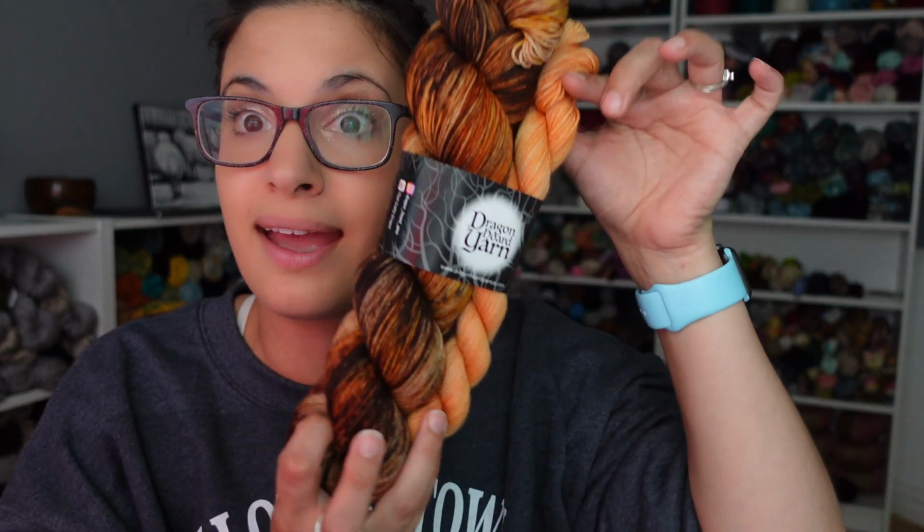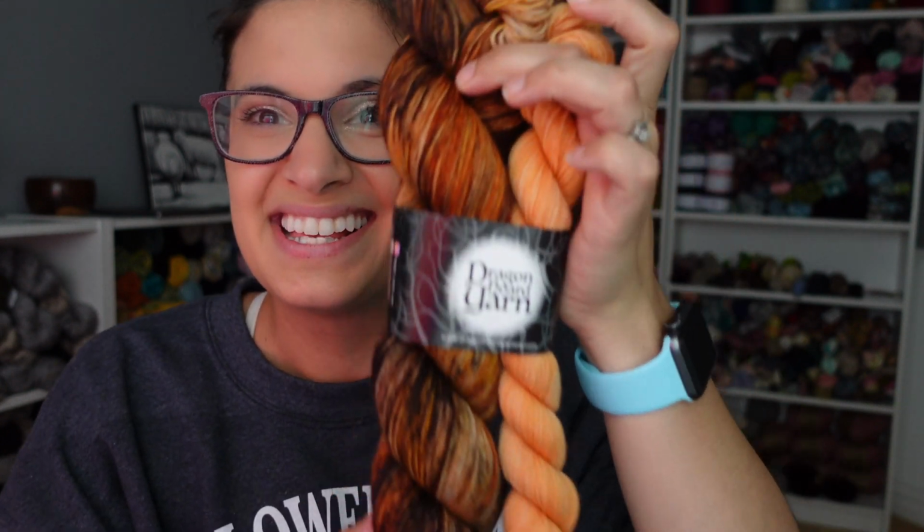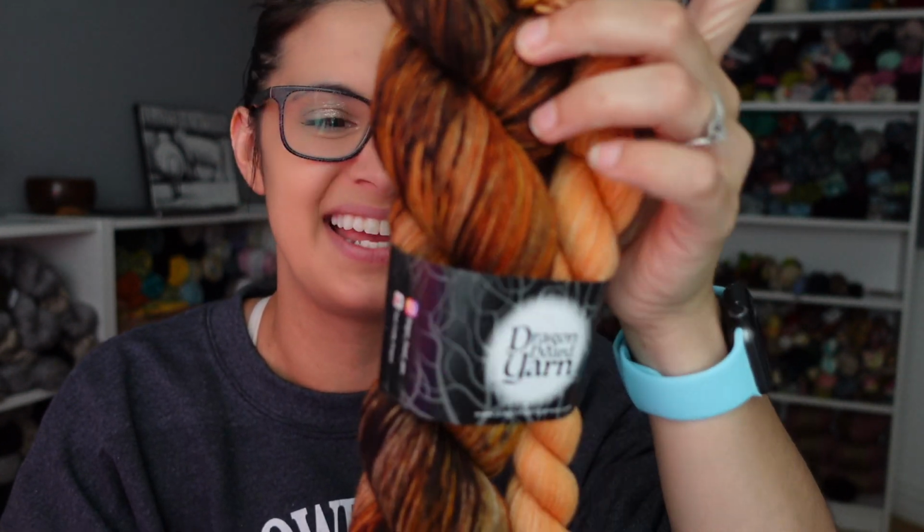Cast on eventually. I purchased from Dragon Hoard Yarns. Tristan was having some new sock sets in her shop, and I'm not sure if I mentioned on the last podcast, but when I saw this and showed it to my husband, he was like, well, we could have matching Halloween socks. I'm like, you want me to make us matching socks? He's like, yeah, I think that'd be great. I'm like, okay, here it is. So I went right away and ordered it.